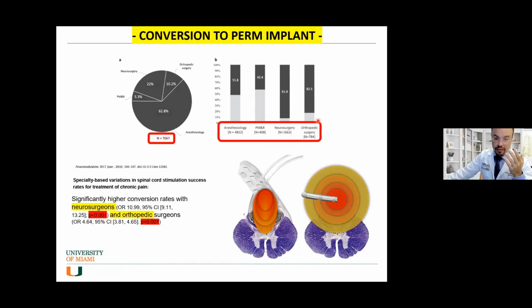Well, here paddle leads were the choice used for the trial, and here percutaneous leads. The anesthesiology and PM&R groups had 51% and 42% conversion to a permanent implant, while neurosurgeons had 91% and orthopedics 82%.